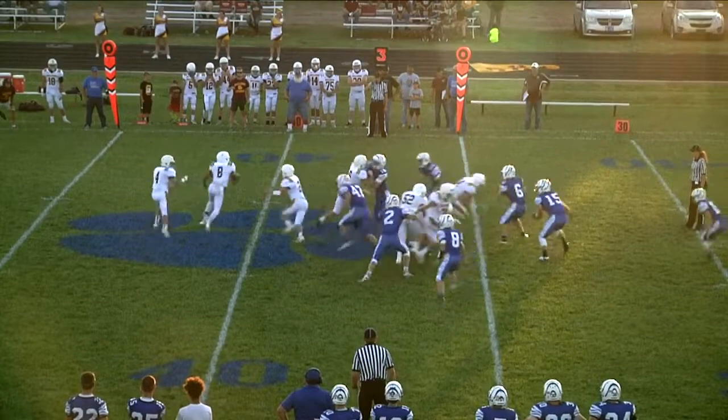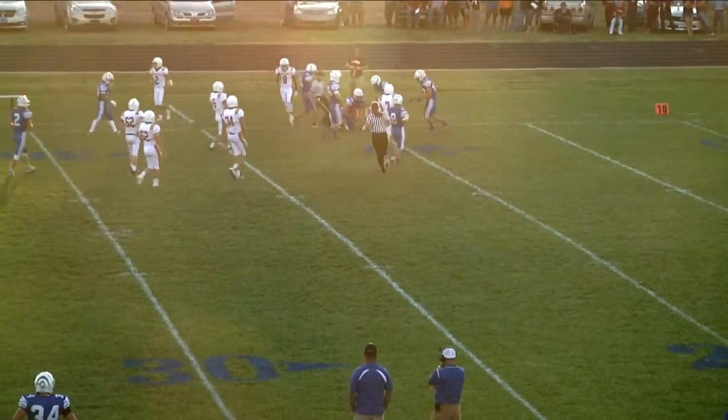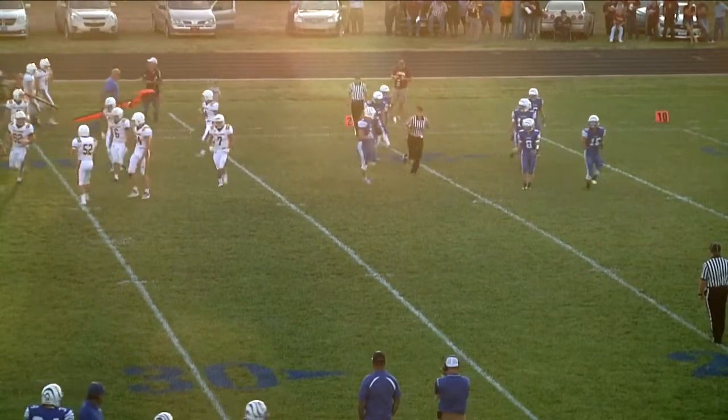Tight formation. This is a pitch to Sure off the left-hand side. He's got the first down. Got a little bit more room to the 30, down to the 20-yard line. Yeah, Jace Hull out there, number 15, the outside backer on that side, got him down. After a big gainer, though.